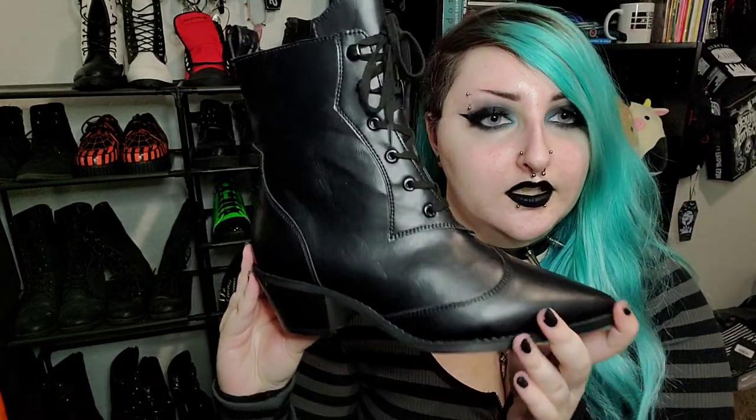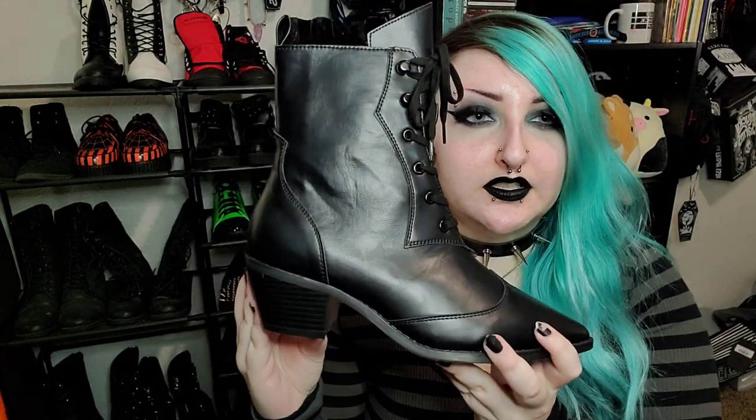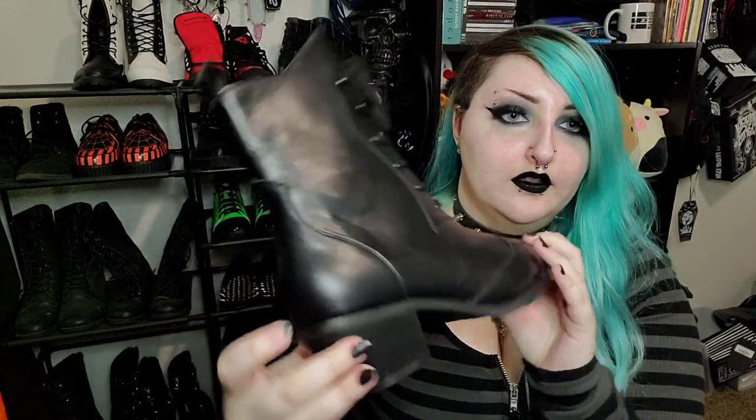know how comfortable they are, but I really love the witchy look to them, and most of Killstar's heels are like 4 inches, and I don't really like wearing that tall of shoes, so the fact that this had a smaller heel really appealed to me. And so I hope these are comfortable because I really love how they look. That is the Raven boots.